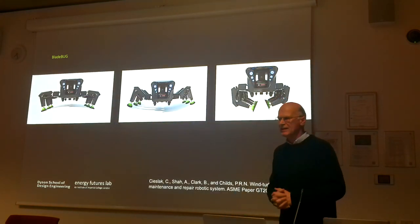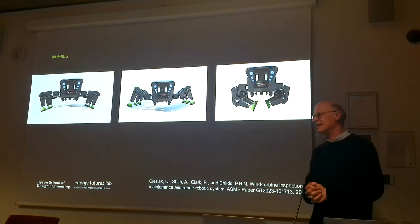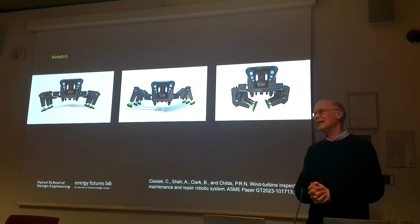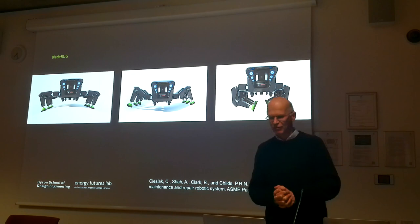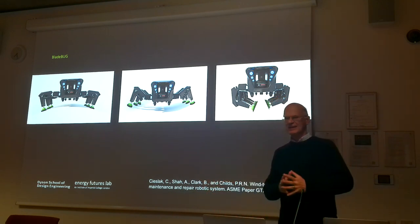And on a wind turbine, what are you facing? Well, sometimes it's a concave or a convex surface, and sometimes you want to straddle the leading edge or trailing edge. Sometimes you want to get inside the blade. The blades are big enough near the hub so you can actually crawl inside it. So that's part of the challenge.